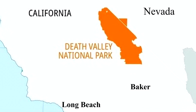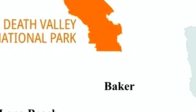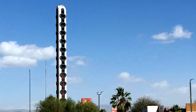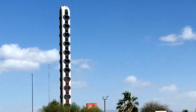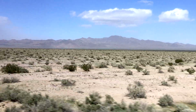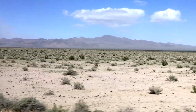After a 3-hour-plus bus ride, our tour stops in Baker, home to the world's tallest thermometer at 134 feet, dedicated to the hottest temperature ever recorded, 134 degrees, in Death Valley. After a lunch stop here, we drive the final 94 miles to Death Valley National Park.